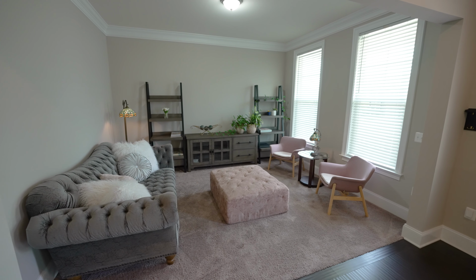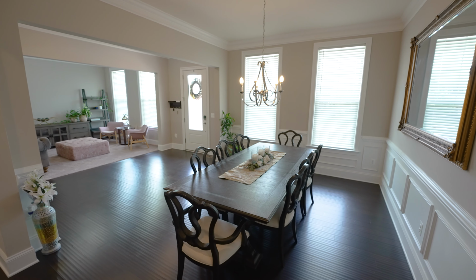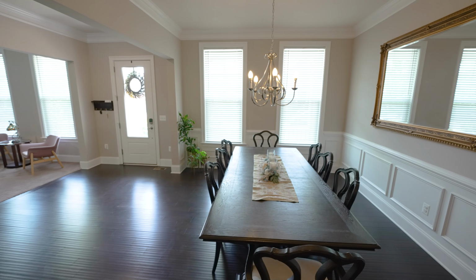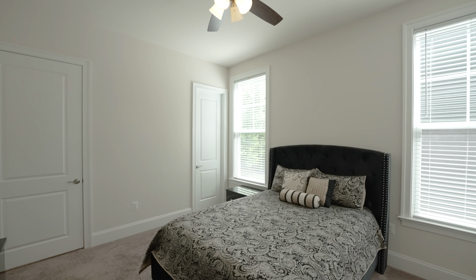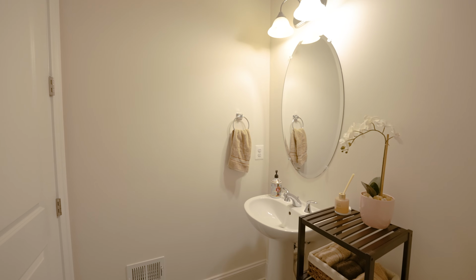Right off of the foyer is your living room. Across from the living room is your spacious dining room with 10-foot ceilings that include double crown molding, wainscoting. Another feature people love is an additional bedroom on the main level with its own private bath, and you still have your powder room for your guests.